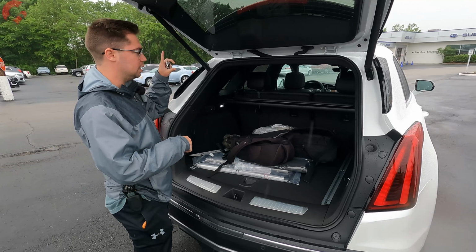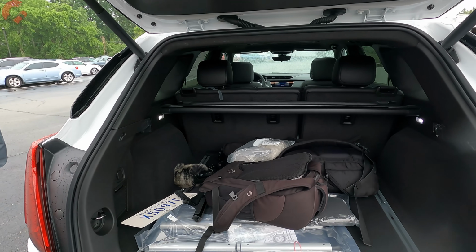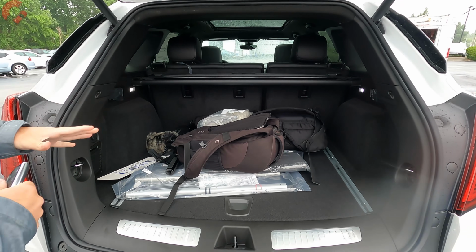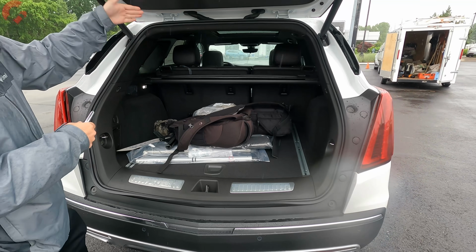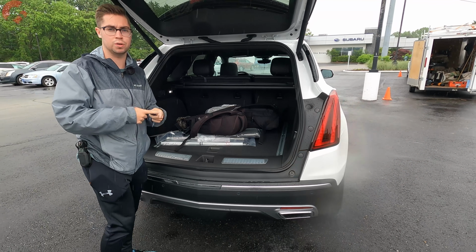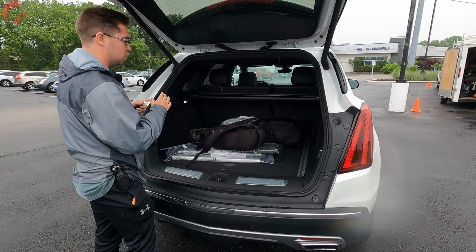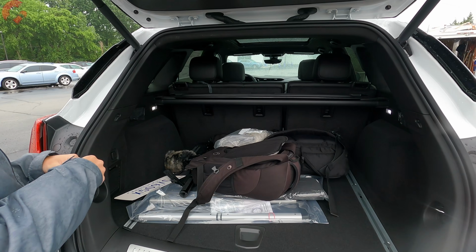Now, as far as the space is concerned in the XT5's cargo department, you're going to be pleasantly surprised with this as well. We're looking at a little bit over 30 cubic feet of cargo capacity behind the second row seats. And then as a maximum, you're looking at 63 cubic feet, which is actually larger than what you get in the Lexus RX. It's a pretty significant advantage. So there is a lot of space back here, and you're definitely going to benefit from that additional cargo capacity.